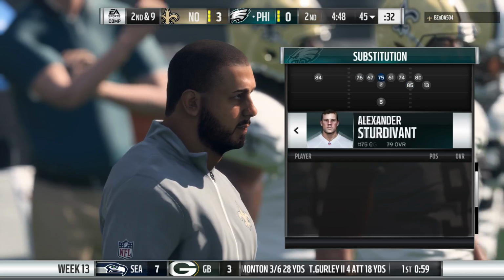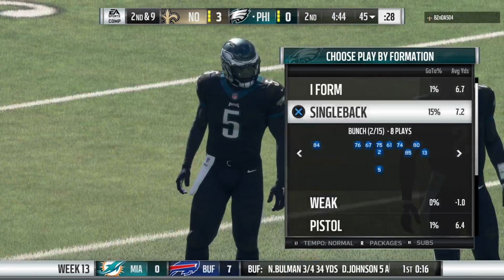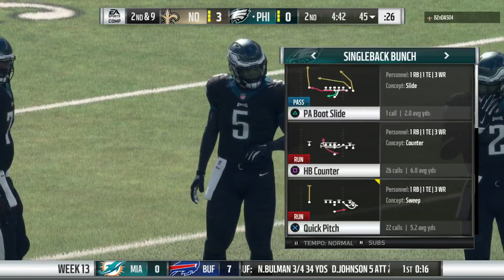Nice job by that defensive front there to hold him to a short gain on 1st down. Well played, I must say. Yeah, only getting 1 yard. There was no room to run.